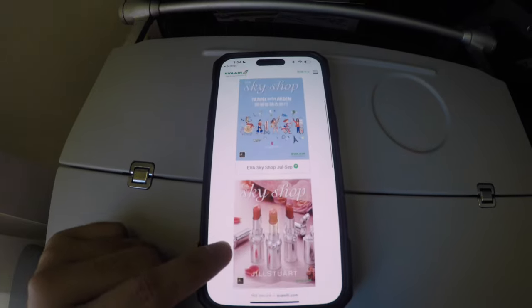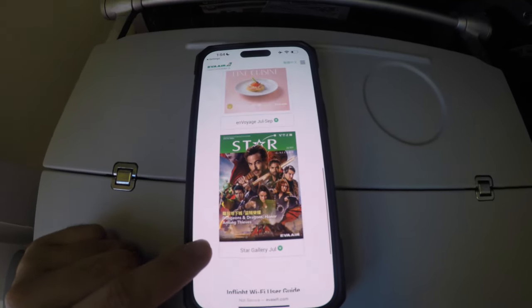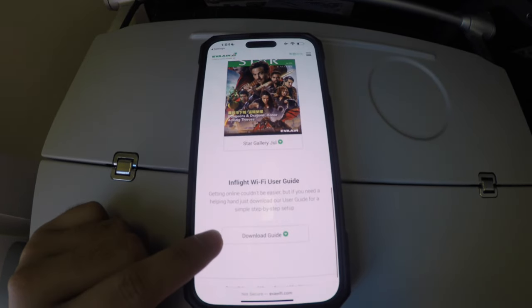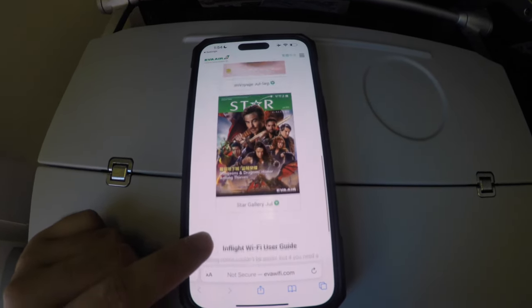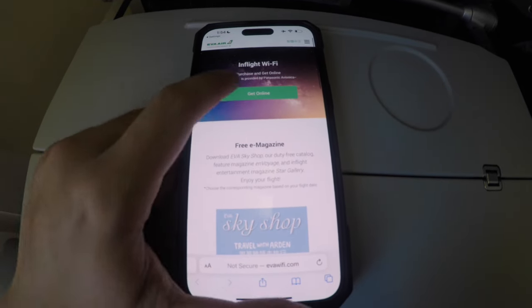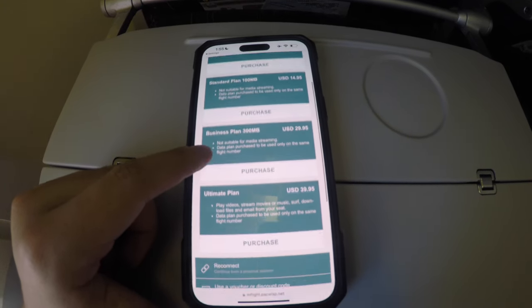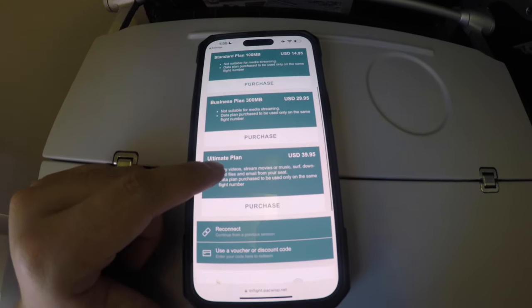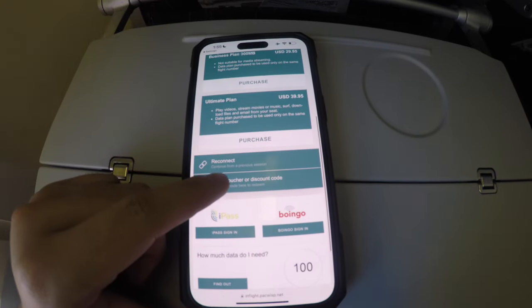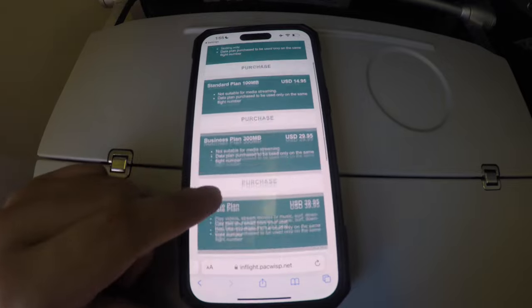Before the in-flight service begins, let's have a look at the in-flight Wi-Fi. EVA Air has a wide variety of options when using the in-flight Wi-Fi system. You can download some e-magazines, so you can read them on your computer or tablet. But if you want to connect to the internet while on flight, then you can browse the Wi-Fi data packages. Depending on what plan you want to use, the price can range from $5 to $40. The lowest price only offers texting, while the higher price offers full media streaming for the entire flight.